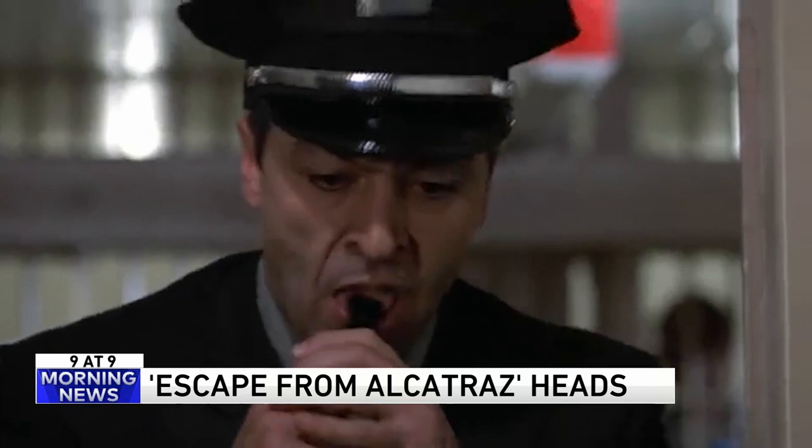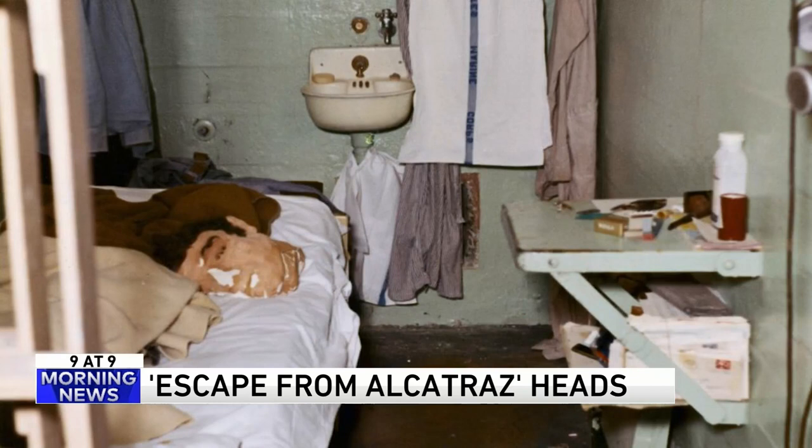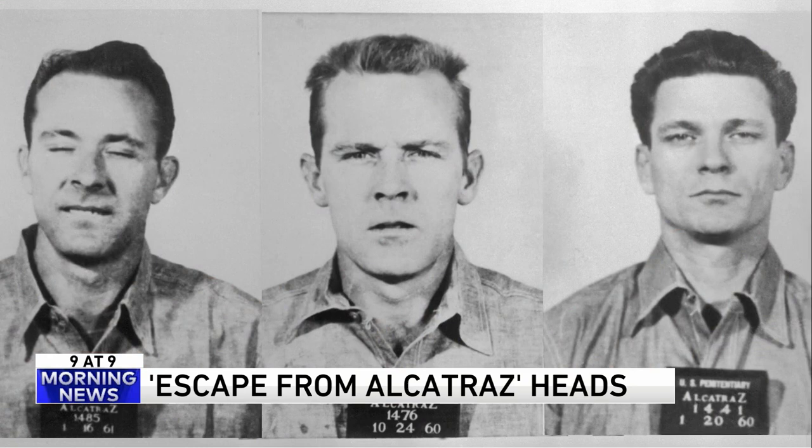So Clint Eastwood plays a convict who, along with two brothers, was able to successfully get out of the prison in 1962. And here are the actual dummy heads they made by mixing soap, toothpaste, concrete dust, and toilet paper. They tucked those into their beds to fool the night guards. It's worth noting there was a fourth guy who tried to escape but didn't make it, and his head was probably the crummiest one. You can see these real-life dummy heads at the U.S. National Park at Alcatraz Island.